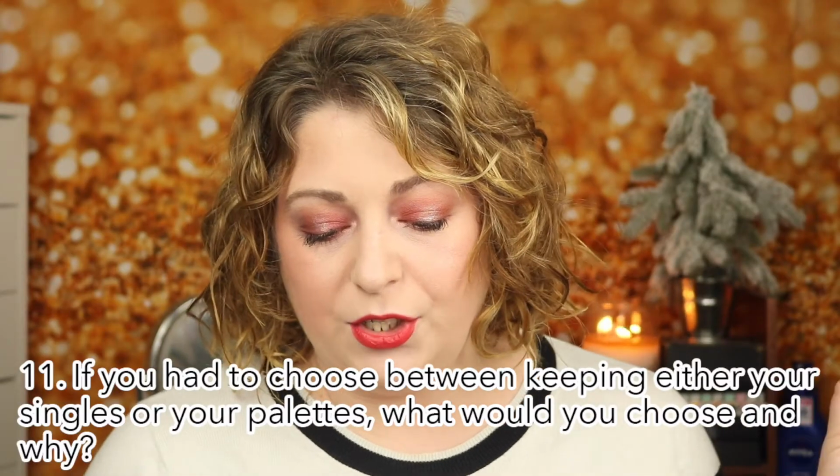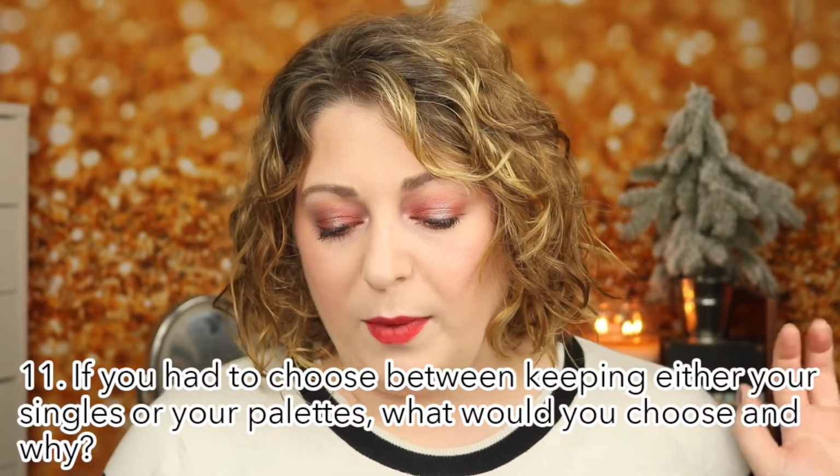You can use your single shadows and you can create very similar, if not the same, looks from some of the new releases that are coming out in makeup. So if you had a choice to choose either all of my singles or all of my palettes, which would I choose? To be honest with you, I love my singles collection, but it's not a vast, huge collection. I have more eyeshadow palettes than actual singles. And I think, honestly, I would keep my palettes over my singles.